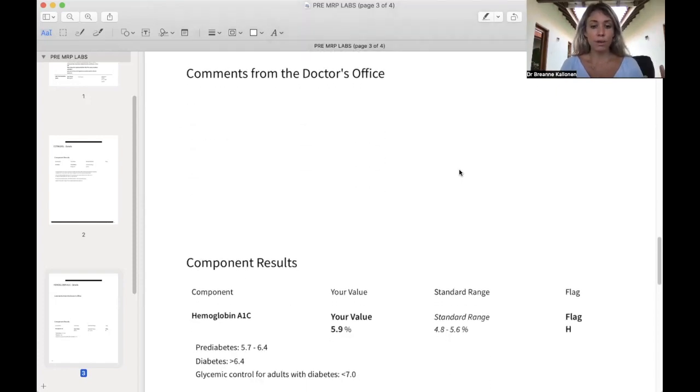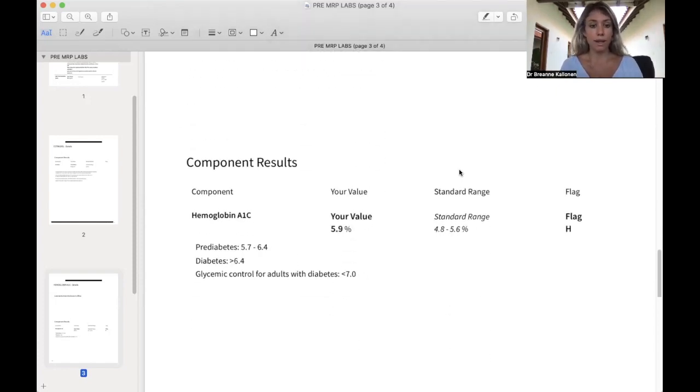So on average, the blood sugar was 5.9. This does put the patient into the pre-diabetes category. So they do have insulin resistance that we want to address. Interestingly enough, when insulin resistance is present, we often see that associated with lower levels of testosterone. And correcting the insulin resistance can improve testosterone levels, which we will see on the post-lab workup.